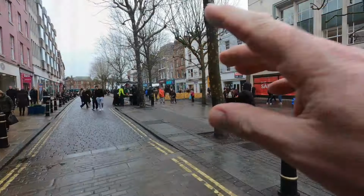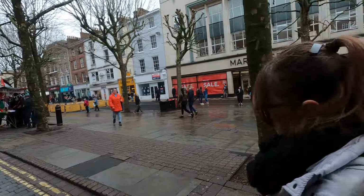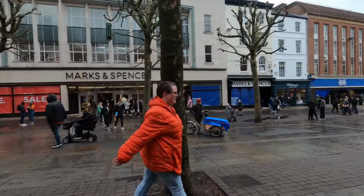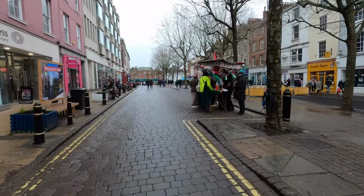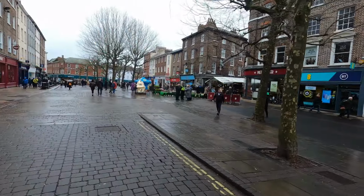I think the market's behind. Think there's a market on? That's the market we're on about, the Shambles Market.